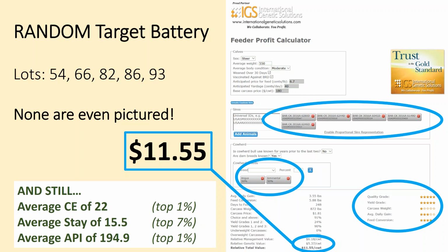And still, the daughters that are going to stay home out of this mate, the bulls that are generating these daughters that you're going to keep at home, are terribly important when you look at the fact the average calving ease of this five-bull battery is in the top 1% of the breed. The average stayability is in the top 7%. And I actually hesitate to say that the average API of 195 is in the top 1% because that doesn't do it nearly justice enough.